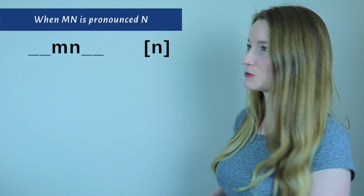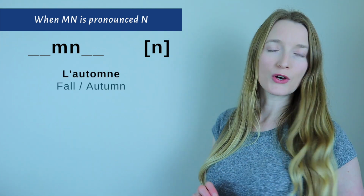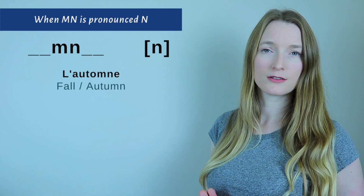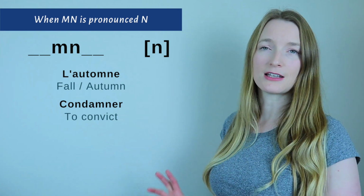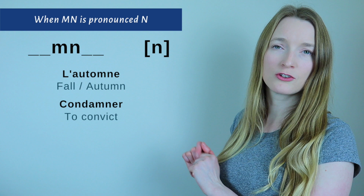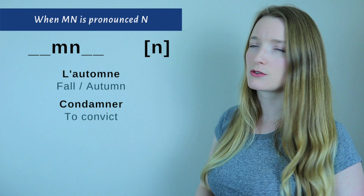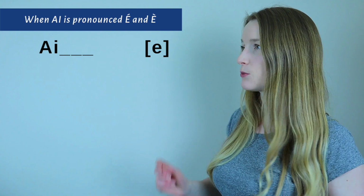We've seen this one as well, when mn is going to be pronounced n. Let's see too. L'automne. Condamné. So I don't pronounce the m in condamné and I don't pronounce it in l'automne. So that works for those two and all the words around them, so condamnation, automnal, etc.